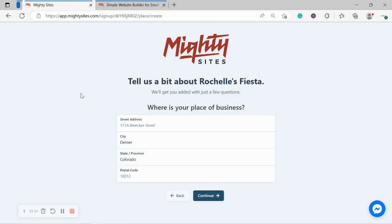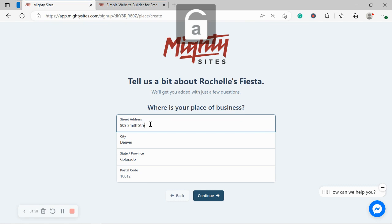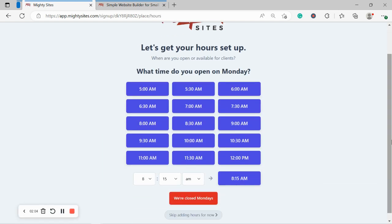Great. Where is our food truck located? I know sometimes food trucks are quite mobile, but sometimes they do have a location. So I'm going to go ahead and put in my street address as well as my postal code and move along.